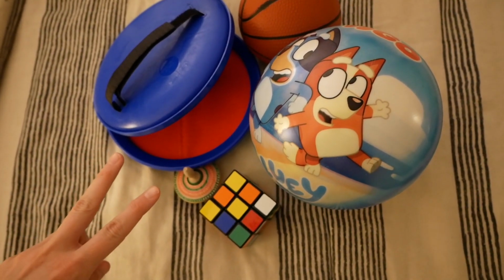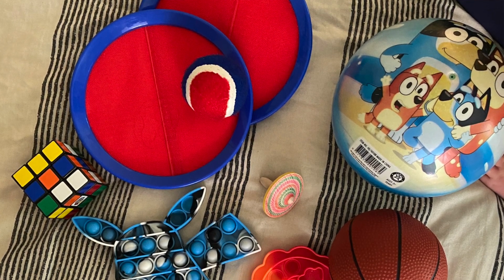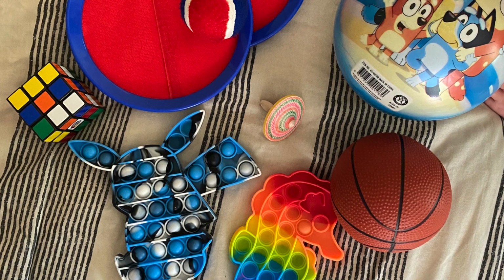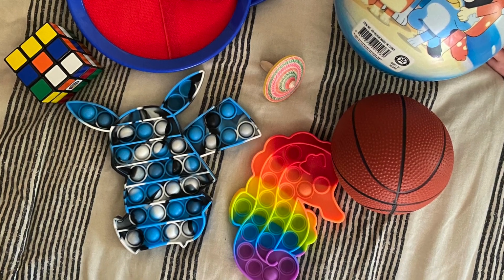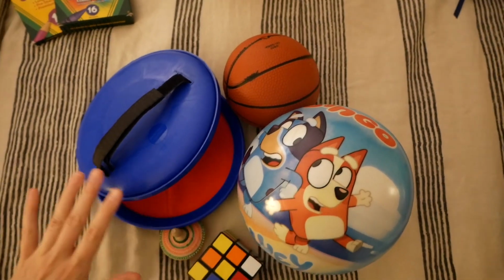So actually 2 of the items are not here, and I will put a picture of them here. We got 2 of those little pop-it things. So for my daughter, I got one in the shape of a seahorse, and for my son, I got one in the shape of Pikachu. And then these were my other finds.